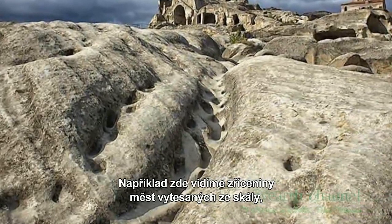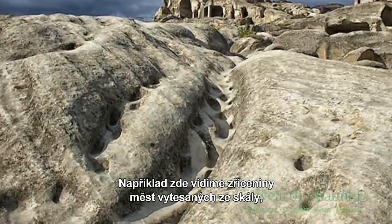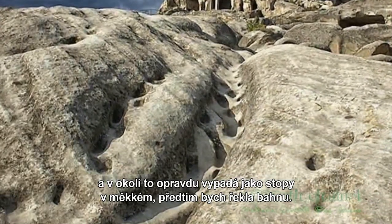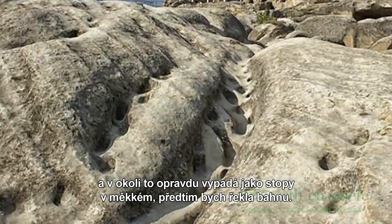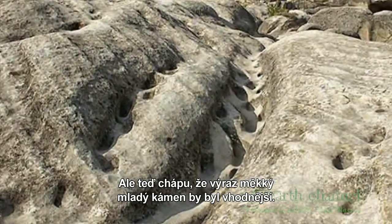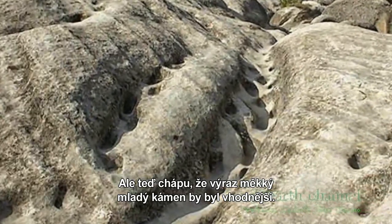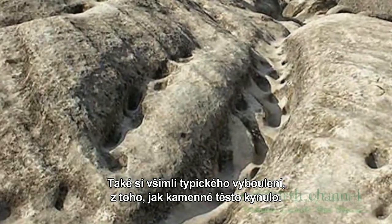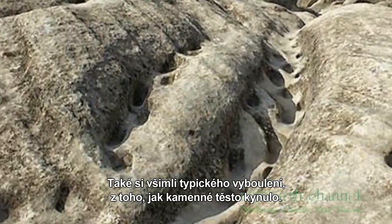For example, here we see ruins of the rock-cut cities, and in the vicinity this really looks like footprints in the soft, before I would say mud, but now I understand that soft young stone would be more appropriate. Do you also notice the typical bulging here, how the stone dough was rising?